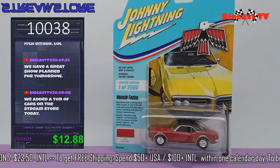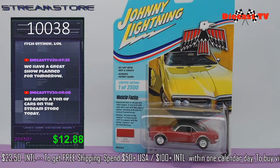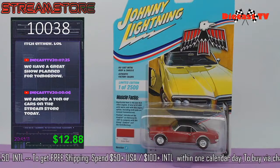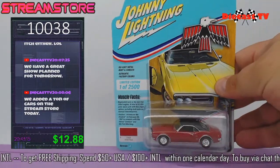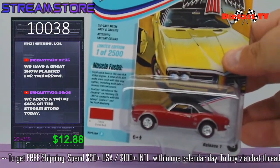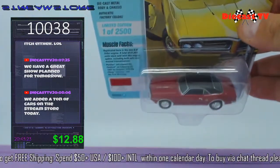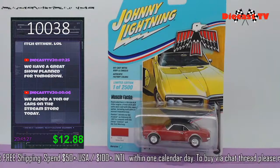Ross the Boss here, showing off some Johnny Lightning Muscle cars. You gotta love it. This is a limited edition, one of 2,500. It's in solar red. It is a 1968 Pontiac Firebird. Let's take a closer look. It's pretty cool looking. Got some nice rears, nice paint, black interior, sweet little black top on that bad boy. It's version A from Johnny Lightning.